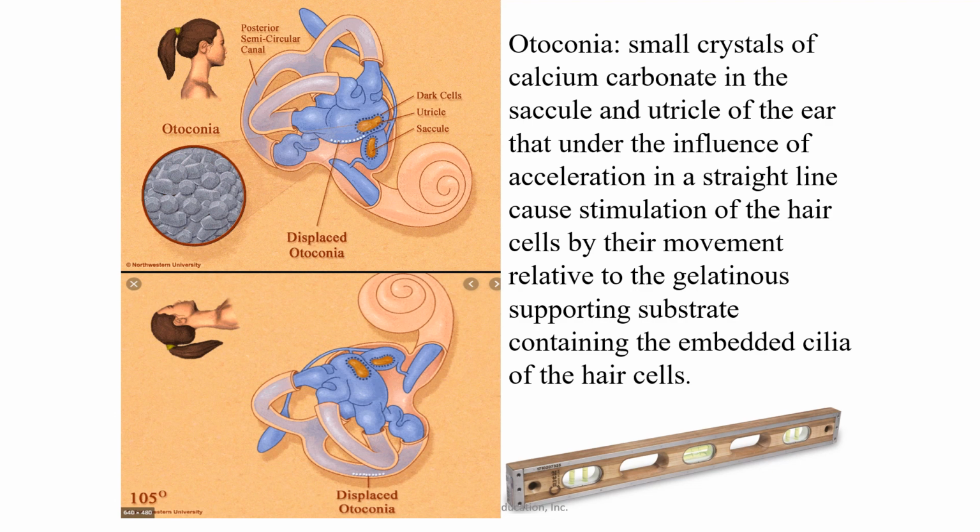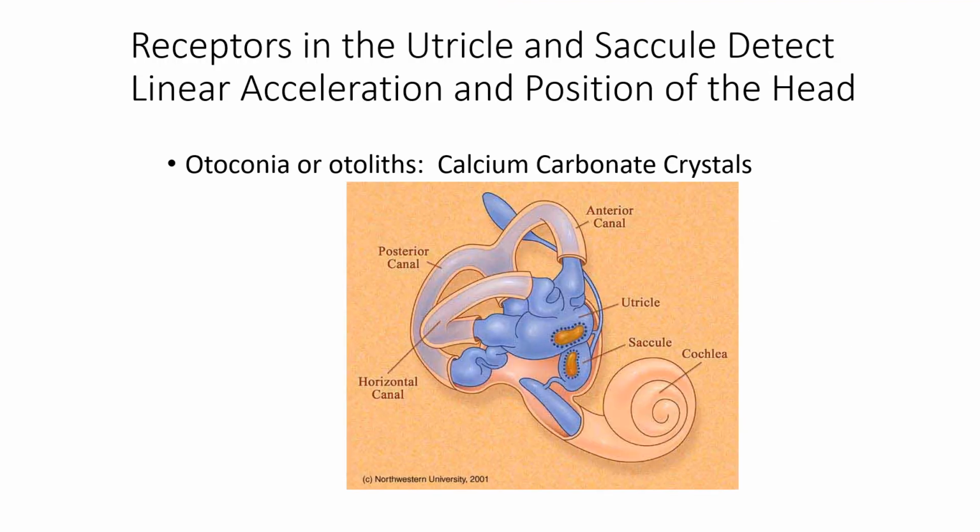As we move around, those otoconia are going to give us this idea of where we are in space. If you've ever had a hula hoop with sand in it, it's a very similar concept: it moves around and gives it a little more weight. Here we can see the receptors in the utricle and the saccule detecting linear acceleration and position of the head. Look here, with my little red marker, at these otoconia or otoliths, the calcium carbonate crystals at the saccule and the utricle.